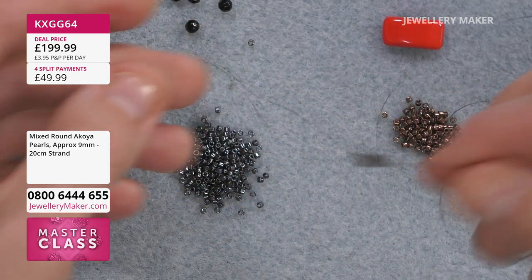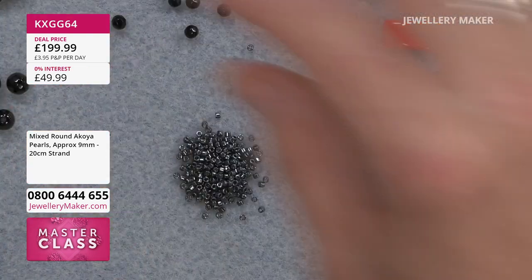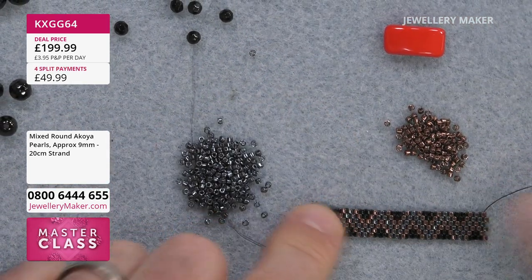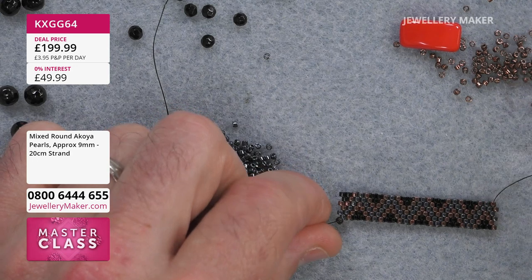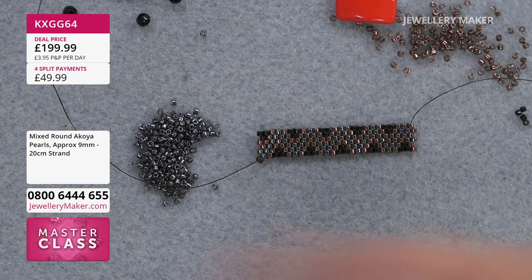Okay, so I'm going to take that across, and I've got my band. Okay, so this is the pattern. Once you've done your 50 rows. Oh, that is gorgeous. Now, if you wanted to, you could just continue with this and make a bracelet.